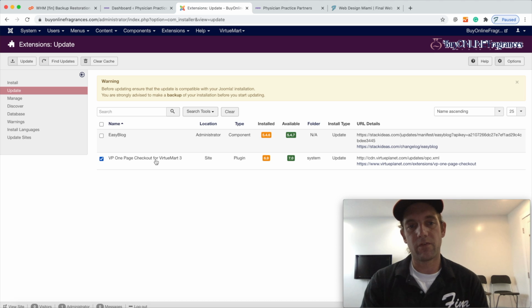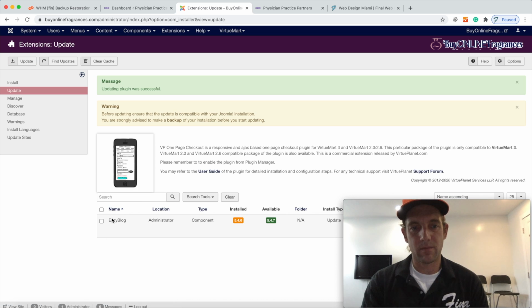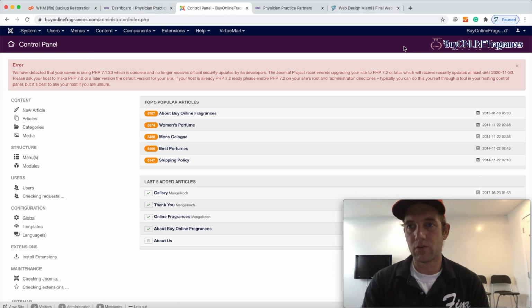So we'll just go for Joomla one page checkout. That needs to be updated. We'll go to update. And as you can see, it has pulled the update. So updating the plugin was successful. Let's go back, and we're going to update the core Joomla CMS.